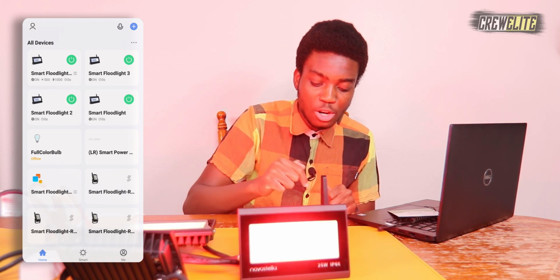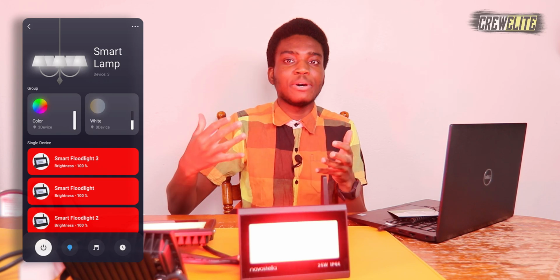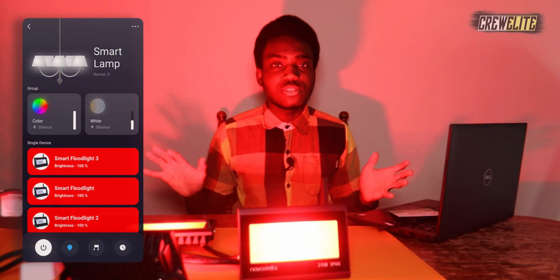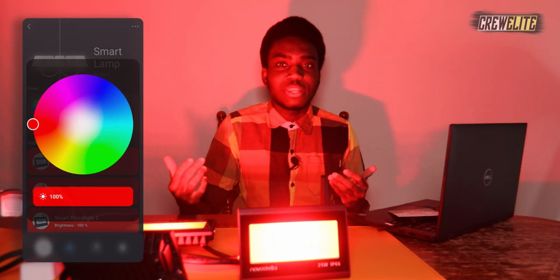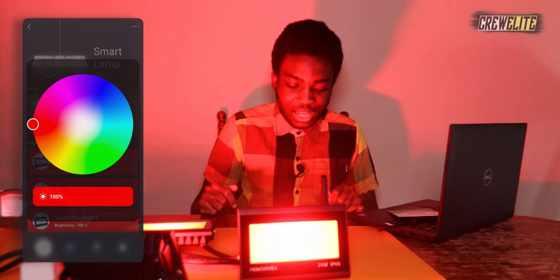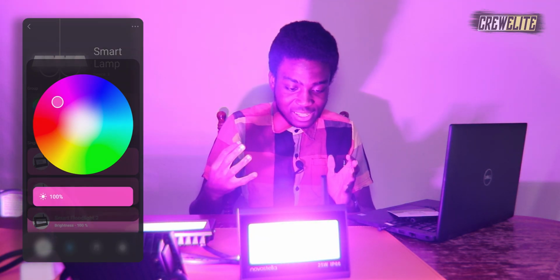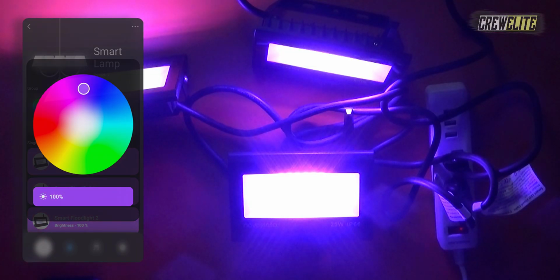So let's go in and open up this group. And what I'm going to do is turn off all my studio lights so you guys can get a better view of how these LED floodlights perform. You can go in and change these to whatever color you want. So we're going to manipulate the colors of this LED floodlight. You guys can see now we're kind of into the pinks, and look how intense that magenta is. It's really, really bright. And you guys can see you can go all over the color wheel.